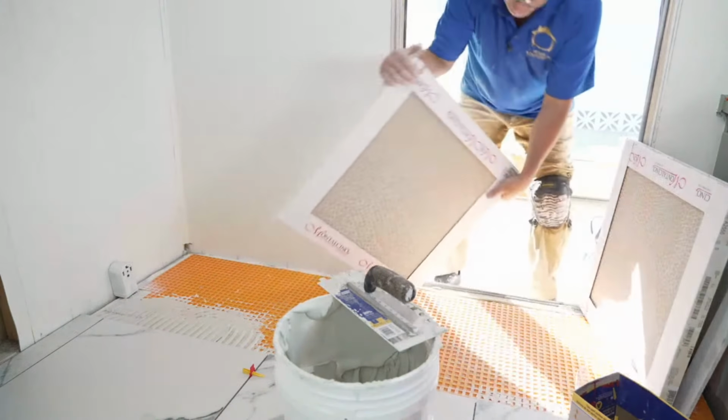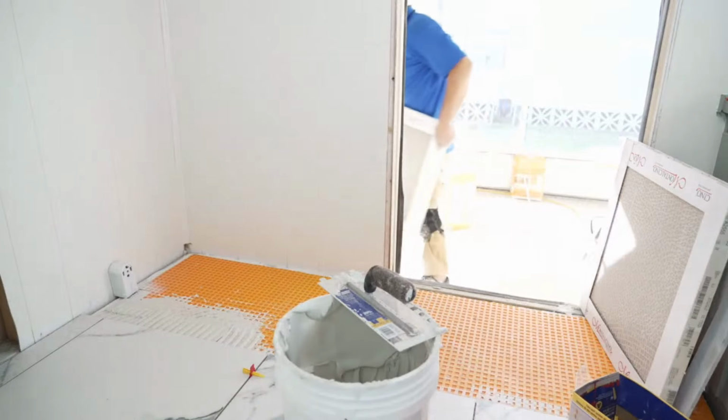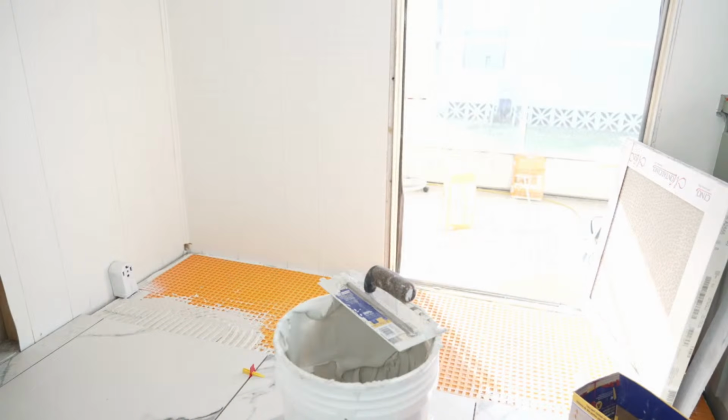Yeah, there's only 3 pieces of tile in each of these boxes, but they weigh like 65 pounds or something. It's ridiculous. All right.